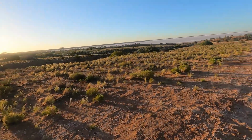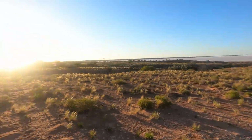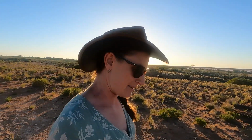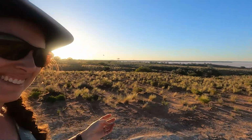Alright, the weather has cooled off a bit, so we are heading down for a little walk to Lake Hart itself from the camp. Camp's behind here. Just a short walk. I feel like I have to talk with my mouth closed because there are so many flies. This is the worst flies we've had in a while. I don't think I'm used to it at all.